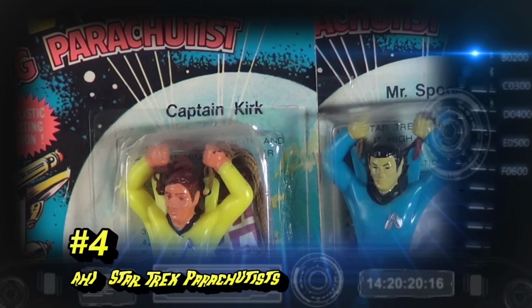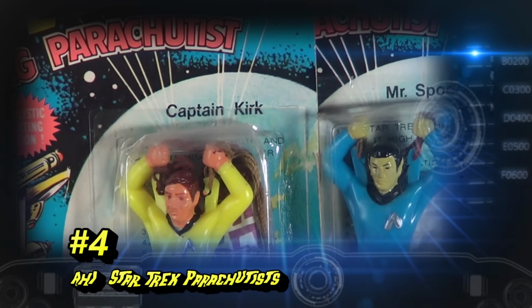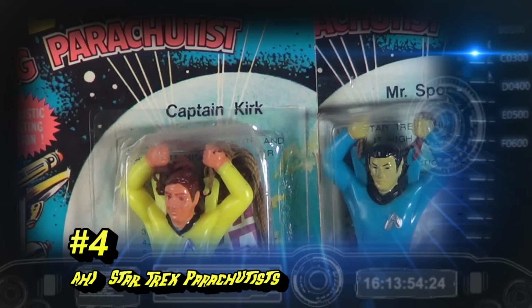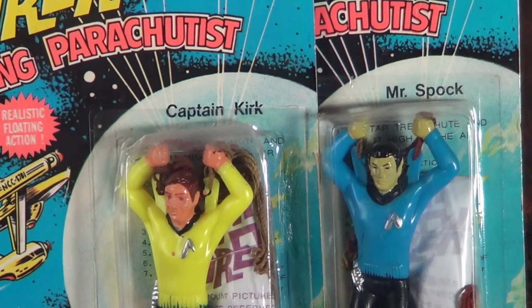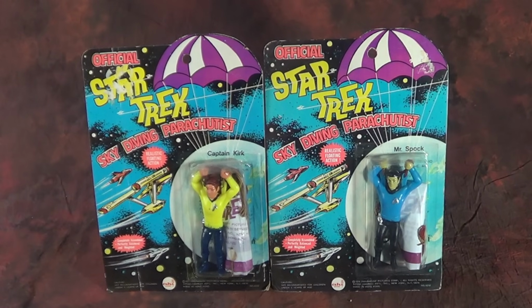Number 4, AHI parachuting Mr. Spock and Captain Kirk. Okay, I admit it, it's not canon. It doesn't even really make a whole heck of a lot of sense. However, this represents a time in licensed toys where companies got a lot of leeway. There wasn't really so much brand managing going on. And that's good and bad.